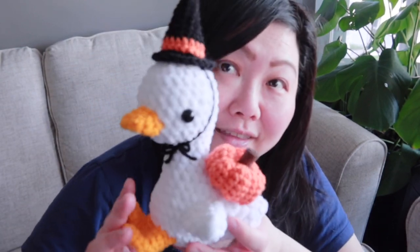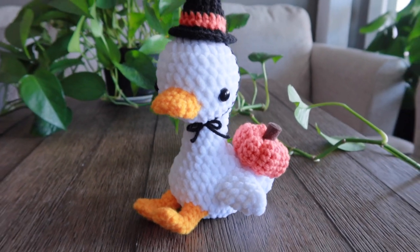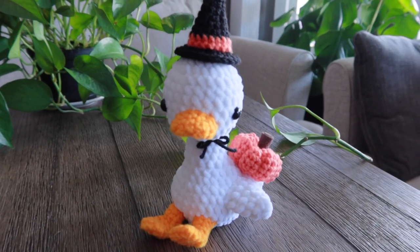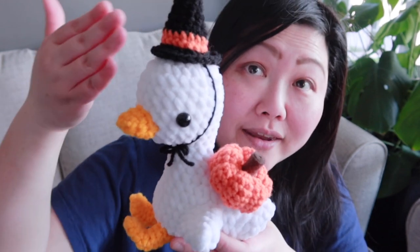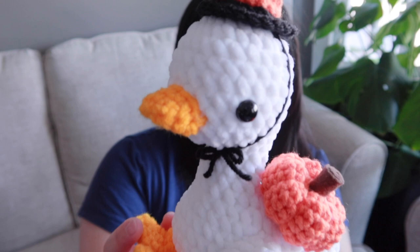For October Patreon, here's a new character. This is Yaya the duck, and Yaya means ducky in Chinese. Actually, this Yaya doesn't come with the hat or the pumpkin. I just make it as a ducky. But because this month is the Halloween month, I added a witch hat and a little pumpkin to it, and it's so cute. Look at it.